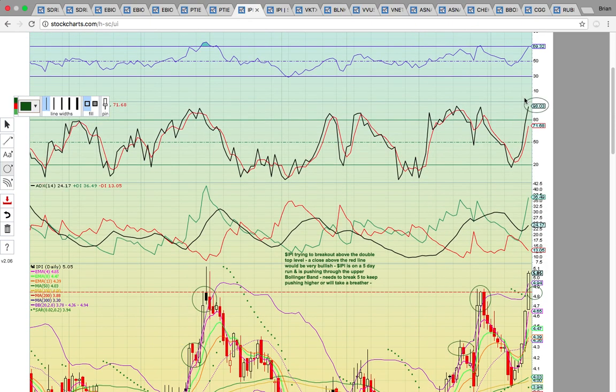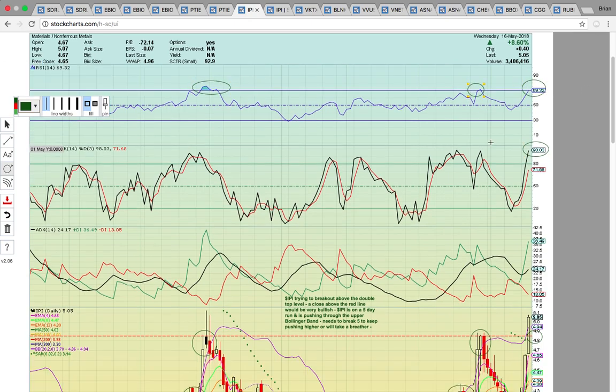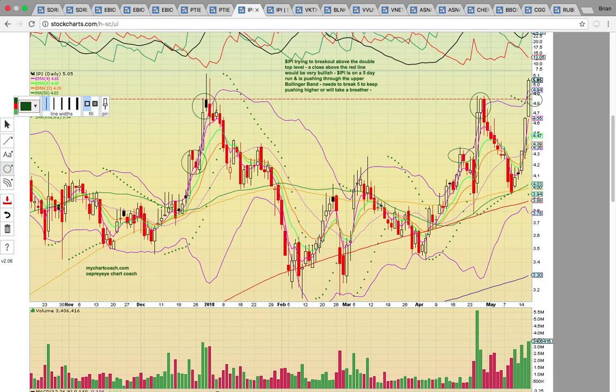It does have Stochastic at 98, and you've got RSI at 69. And this has a hard time staying above 70 on RSI, so you have to keep that in mind. But this could be the start of a next push. It might take a breather first and then keep pushing higher. We'll just have to see how it goes. As long as EMA 4 at 465 is holding, the chart is still super strong. It looks like that gap did fill.